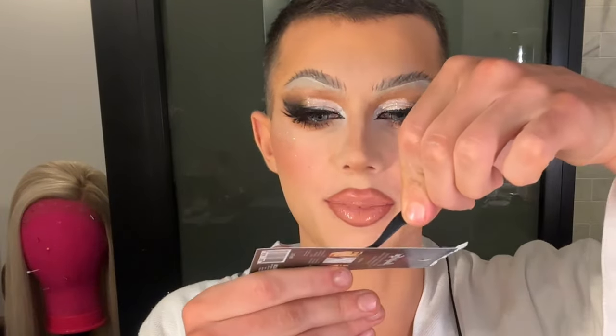I got these random gems at the beauty supply. There's literally a Sally's right across from my hotel. So let's put these on. A good technique is getting these little clipper things. I don't even know. I guess they're just like tweezers, honestly.